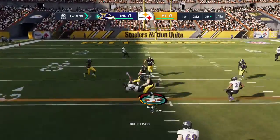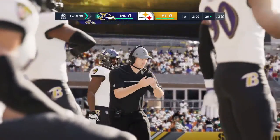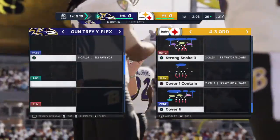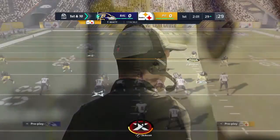Jackson from the shotgun. That'll be taken in there by Miles Boykin. And he's going to get this inside the 30. 11 more yards that go around, a first down as well. Well, that certainly has to feel good.